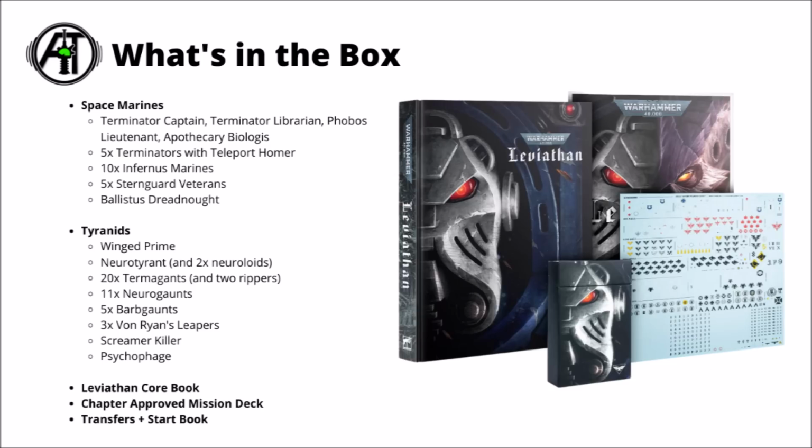Then, as well as the models, there's also the supporting bit, the Leviathan Launch Book with the core rules, Combat Patrol and Crusade, plus that bonus Tyrannic War supplement, that Chapter Approved mission deck for playing new games of 40k, a great big transfer sheet, and a starter book with all the datasheets and things in. The cards in the big Leviathan book I think are pretty valuable in their own right. I guess the core rules will be free to download, but it definitely doesn't hurt to have a copy of them, plus the mission deck's going to be kind of necessary for playing games.